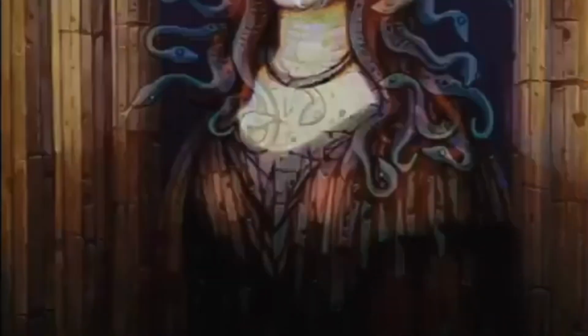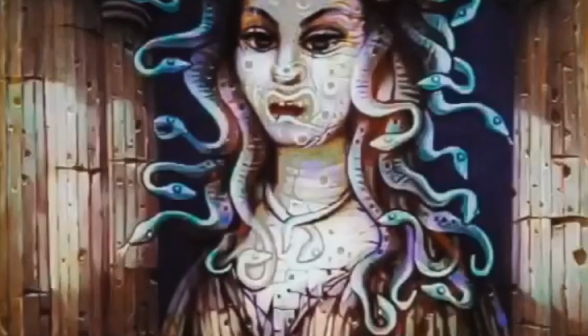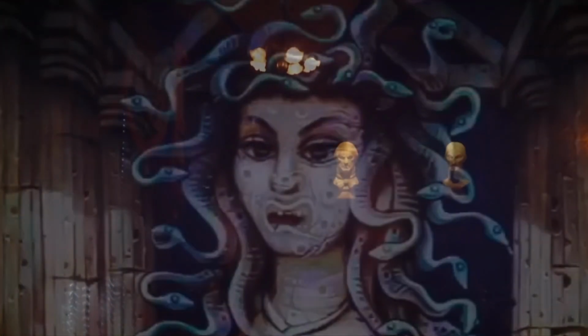A changing portrait is any painting found throughout our mansion that starts with one image, then goes through a strange metamorphosis into something far more gruesome. For example, while visiting the Haunted Mansion, you may encounter the infamous Medusa, who starts out as a delicate damsel, then transforms into a frightening Gorgon.